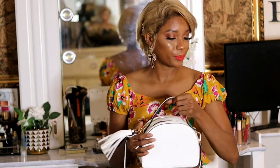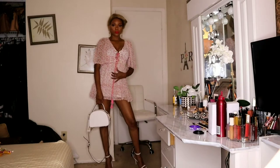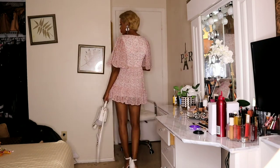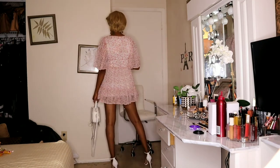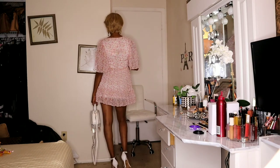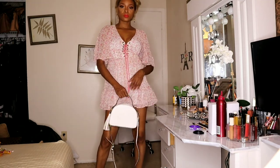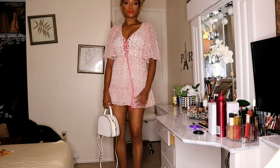Okay guys, that's another dress I forgot to show you earlier. Yes, that's one of the dresses. It's pretty short, but I really love it. So I'm going to try to see if I can wear it out with something under it. But for now, I'm just trying it the way it is.